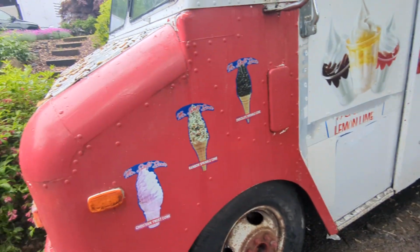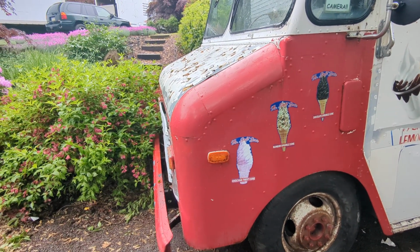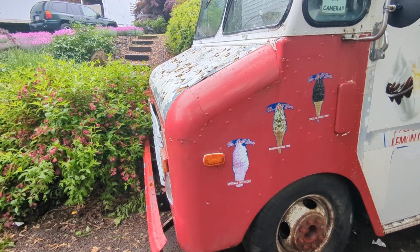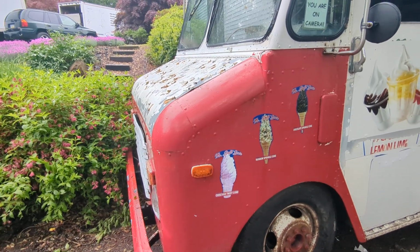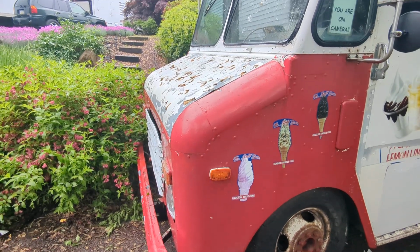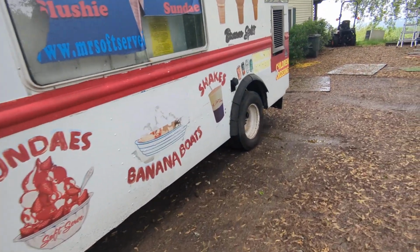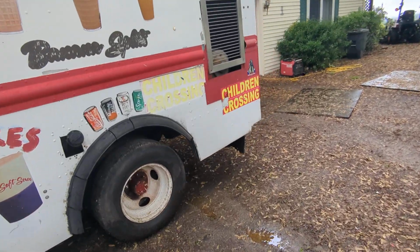Had a bunch of leaks in the engine. Power steering, had to replace that. Brake booster, had to replace that. Master cylinder, had to replace that. There's brake leaks all over the place. The fuel line leaked. Put a new fuel pump on it. Put a new carburetor on it because the engine wasn't running for crap.